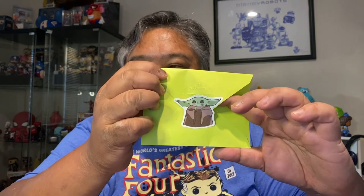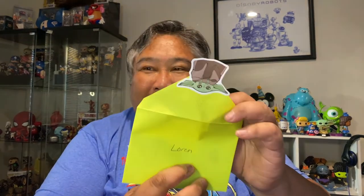Okay, so let's open up the card. This is Loren. Little Grogu sticker. I don't want to rip him. Oh, come on, little Grogu. This is what I'm talking about. The Grogu sticker. I don't want to rip him. I want him to survive. Yes, he's coming off. Coming off, yay! All right, see? He's free. I'm gonna find a place for him.